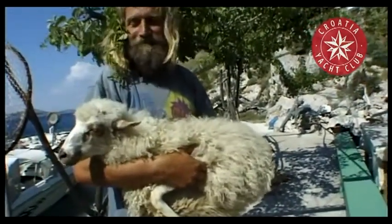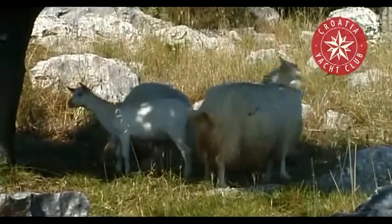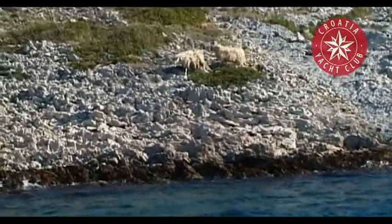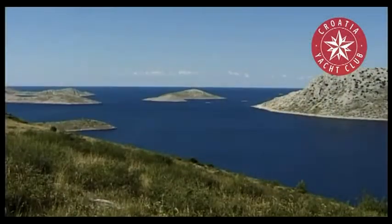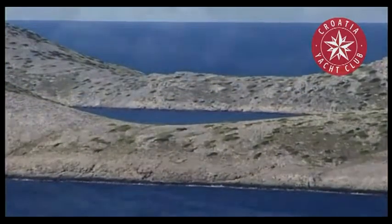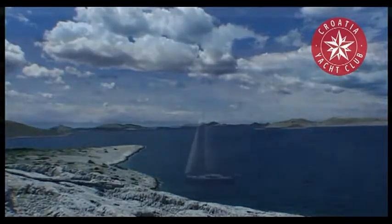The indigenous breed of sheep is a byword for the art of survival, and though it's said they get by on seawater, the fact is that they find fresh water in the hollows and caves. Well, come what may, the beauty and structure of the Kornati Isles make them a unique island group in the Mediterranean, and there's no way you should miss out on them if you ever sail the Adriatic.